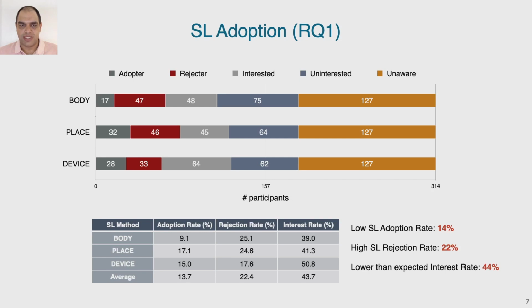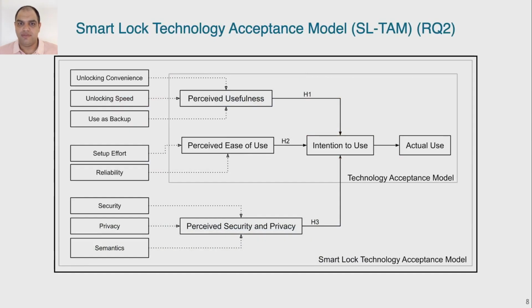Finally, to uncover factors that attract or deter potential users from smart lock, we asked our survey participants to rank, in order of importance to them, the reasons as to why they decided to adopt or reject each smart lock method or to show interest in adopting it. We then used our findings in this regard to propose a new extension to the technology acceptance model, which we called SL-TAM. Our model posits that the intention to use a smart lock is affected by 3 main factors.